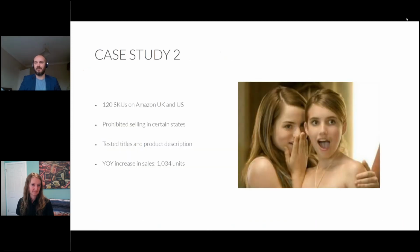And then the second one is less of a luxurious product. It was a home STD kit. So the product was basically you took your own blood sample and then sent it off. Now, this was a product that we sold in the UK and the US. Now, if anyone's ever had to sell anything in the UK, you won't have had this problem.